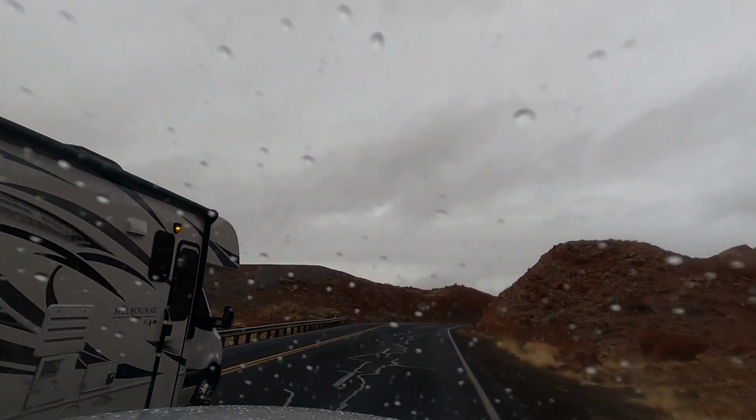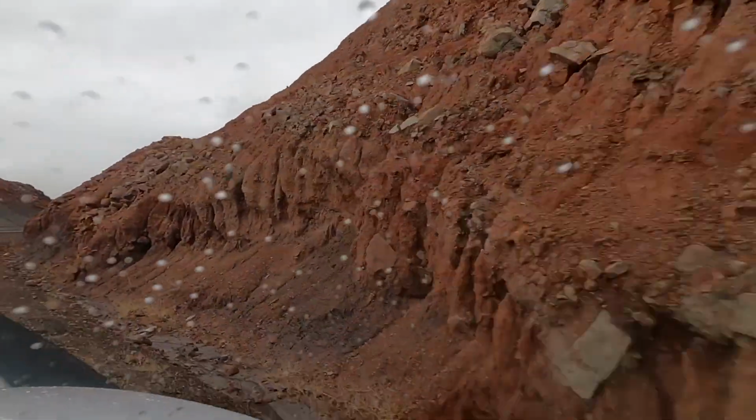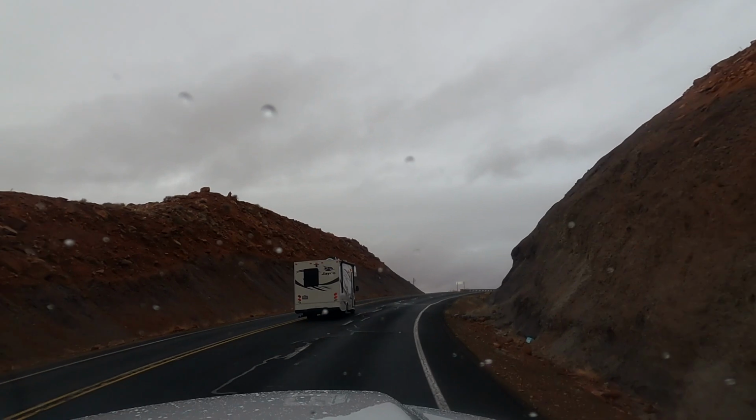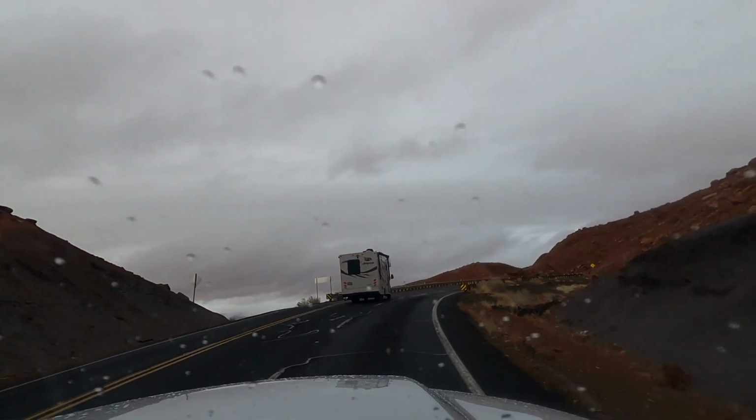Sorry about the raindrops on the windshield. I know they're kind of distracting, but I try to limit the amount of wipes of the wiper when we're filming so that the wipers themselves don't become what you're watching versus the scenery that we're filming.